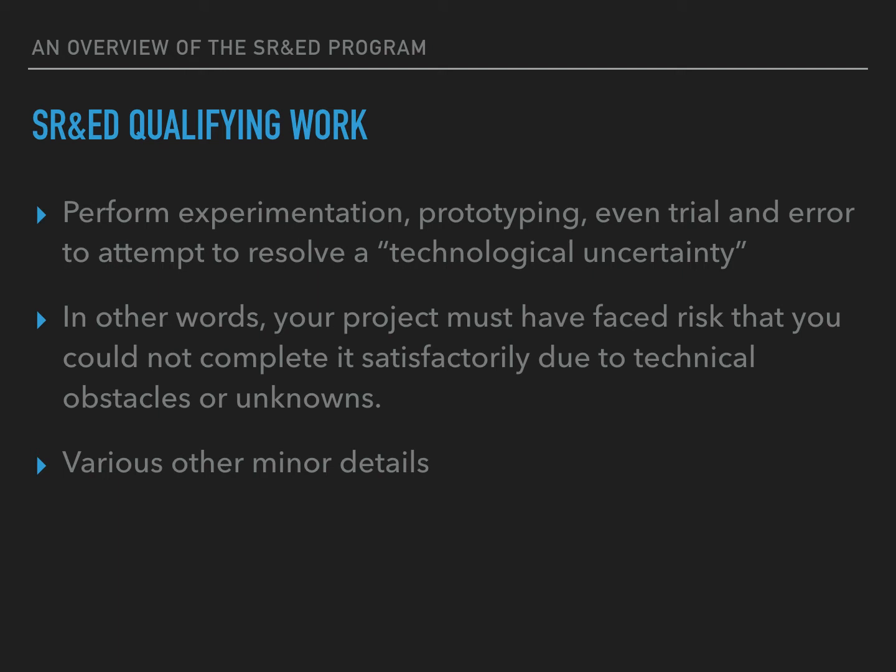Getting into a bit of specifics: what work can you look at within your company to see whether it qualifies for the program, and then start looking at those expenses and putting together a claim? There are a lot of different ways you can look at how work might qualify. If you go on the Canada Revenue Agency website, you're going to see a ton of different takes on what qualifying work is, including a 20-page document outlining qualifying work, but essentially it all boils down to the same core principle, and that is very important. You just have to have performed experimentation, prototyping, and possibly trial and error in an attempt to resolve a technological uncertainty. So first of all, there's got to be a technological uncertainty you're trying to solve.